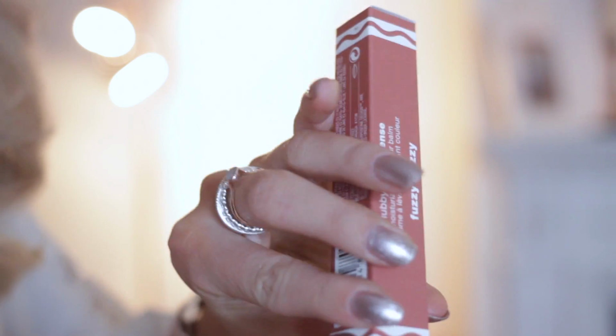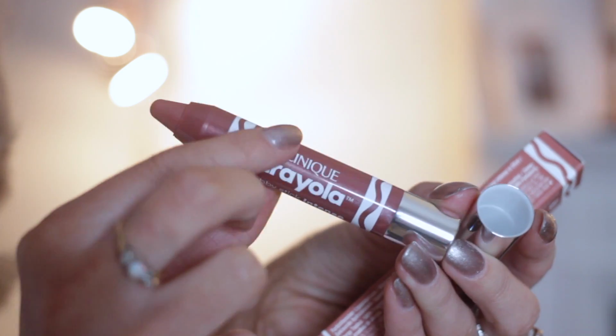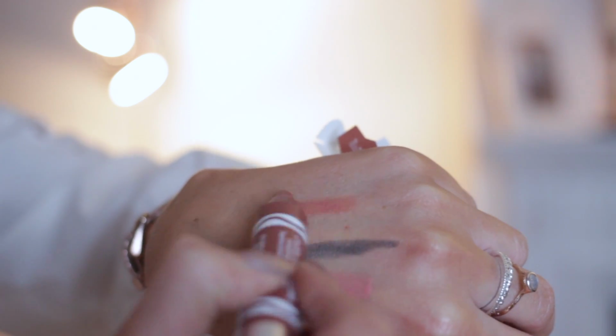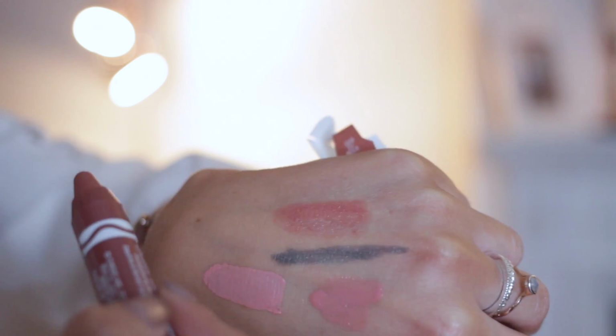Basically they are the Chubby Stick pencils. I think they are new shades, but either way, this one is my absolute favourite. This one is called Fuzzy Wuzzy, and no surprises, it is a brownie pink. It's very moisturising, so great for this time of year if you've got slightly chapped lips. It gives you a little bit of colour, but not a huge intense hit, so I'd say it's more natural, maybe great for popping in your handbag for those on-the-go top-ups.